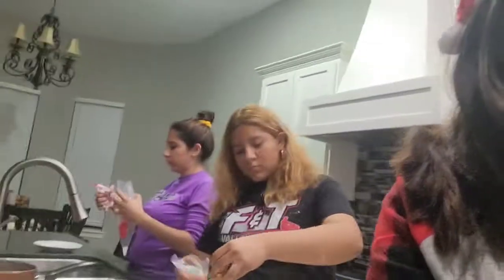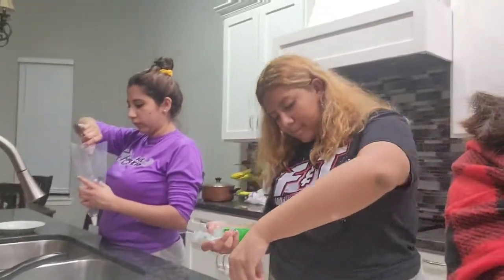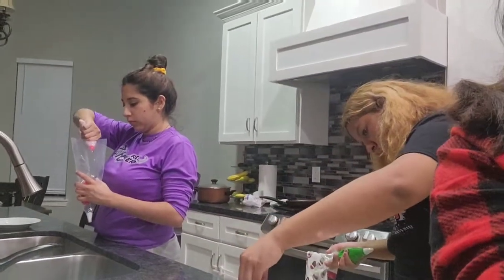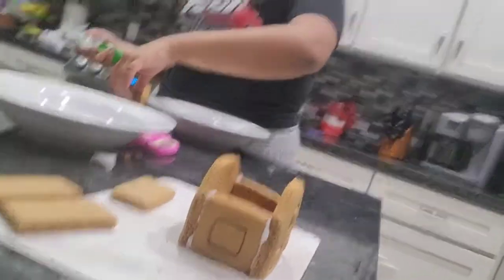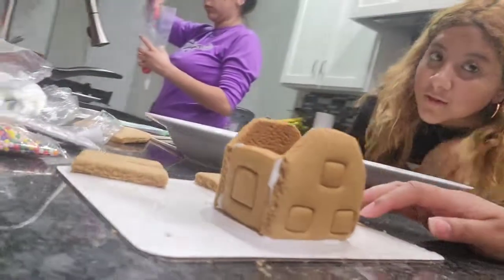Okay. So the rest of the crew. Everyone's working hard over the sink. I don't know where to put the door. I mean, these. Because it can't be like that. Yeah, look, that's how I did mine. Look, I did mine like that. Huh? I did mine like this. Why did I look like that in the first place?